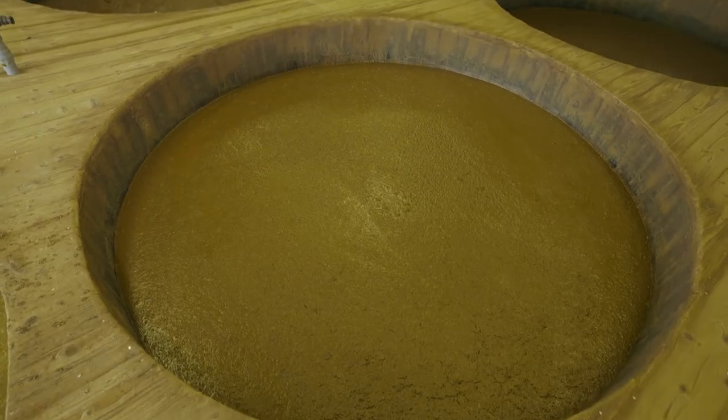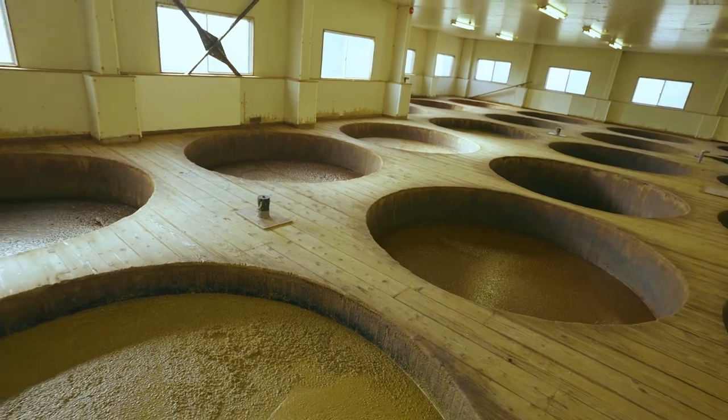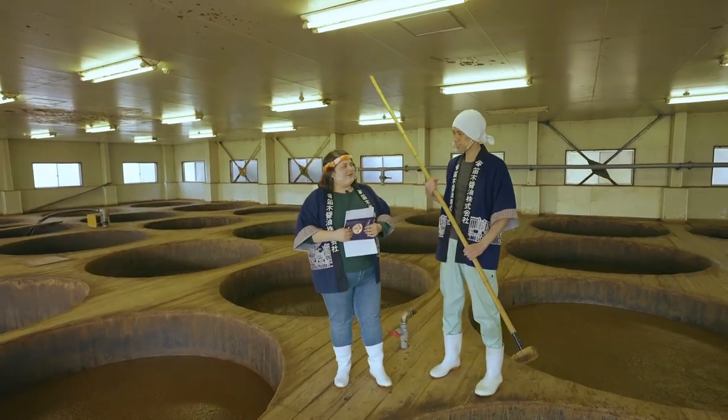That's what you'll see in these 38 huge vats, which are actually traditional wooden barrels with a platform built right on top. Koma-san, could you tell me what's so interesting about these barrels?